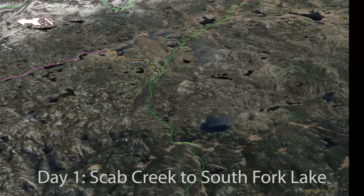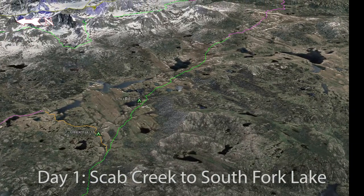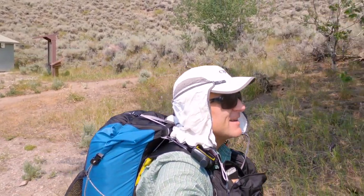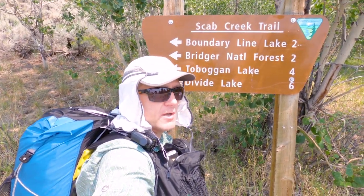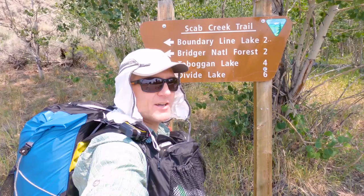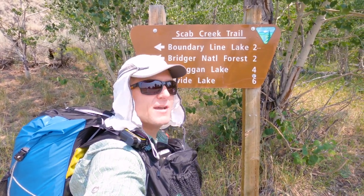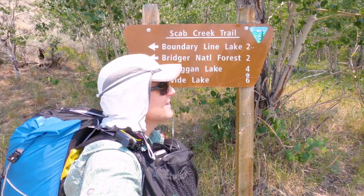Day one was an 11-mile hike up the Scab Creek Trail to the Cross Lake Trail to a camp at South Fork Lake. All right, about 8 hours from home, Scab Creek Trailhead, heading up into the Wind River Range. I'm gonna do the big southern high route loop that I made up, totally unofficial, and should be a good trip, smoke permitting. It's a little smoky, and weather permitting, and body permitting, and all those good things.